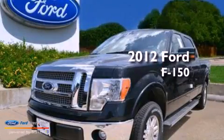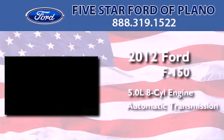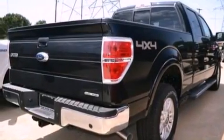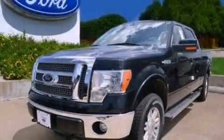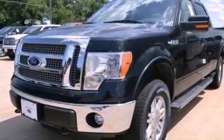This is a brand new 2012 Ford F-150. It features a 5.0-liter, 8-cylinder engine and an automatic transmission. Features include a double wishbone independent front suspension, a low tire pressure indicator, traction control and stability control systems, automatic locking wheel hubs, an engine immobilizer theft deterrent system, 12-volt power outlets, an anti-lock braking system, side curtain airbags, door reinforcement beams, and power windows.